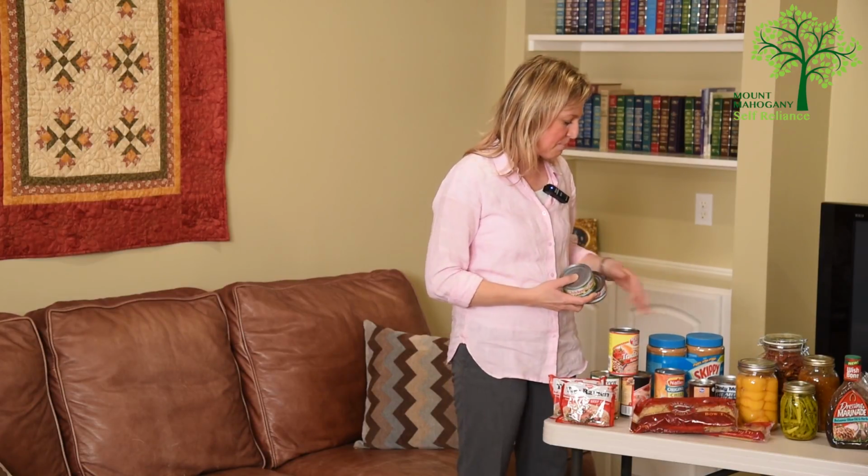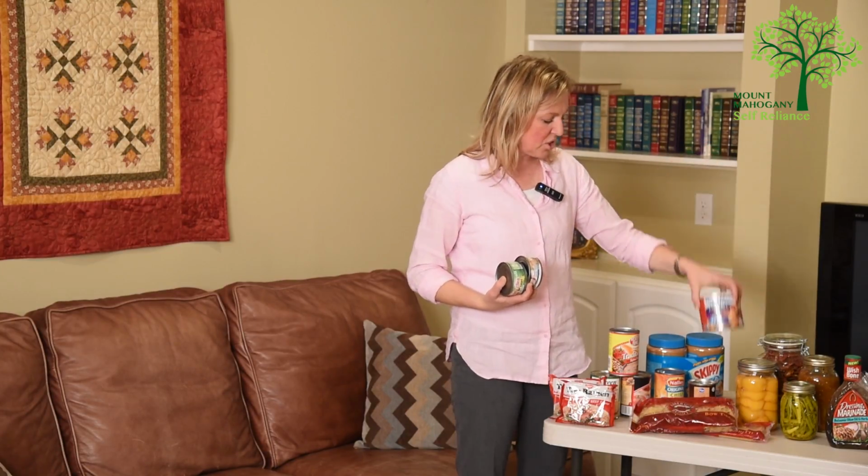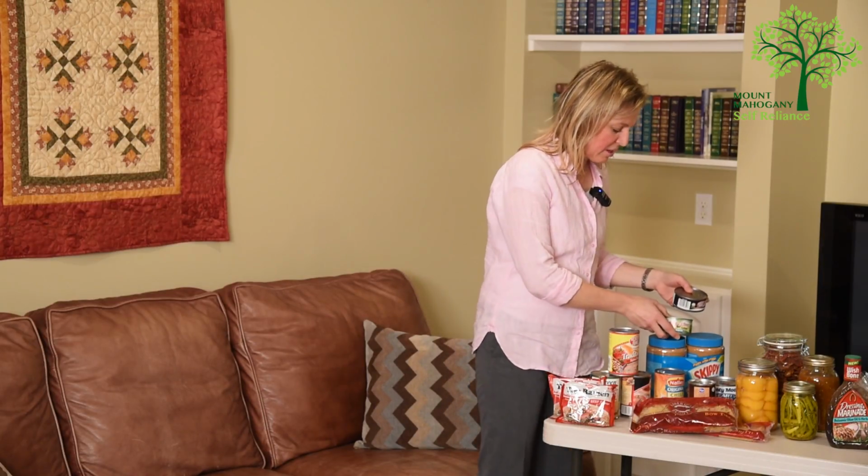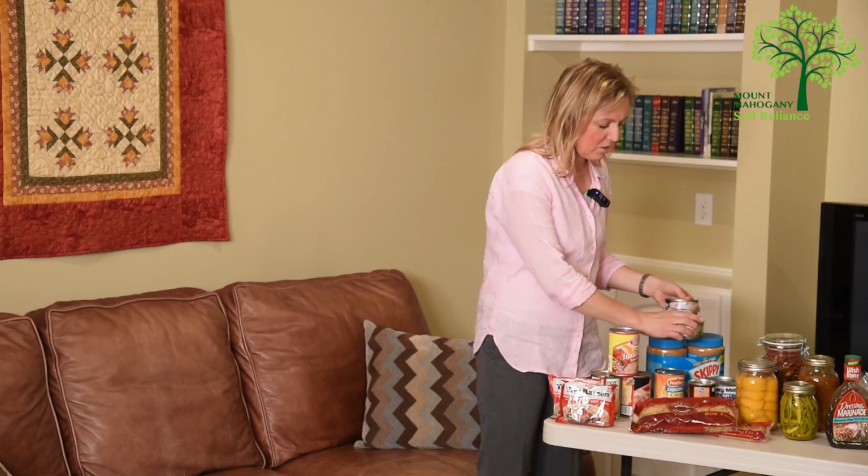So, you know, tuna, chicken, peanut butter is a good source of that. Beef stew. Make sure you don't buy too much so it goes bad if you don't eat it regularly, but if you do eat it regularly, those are good things to include in your storage as well.